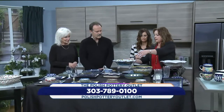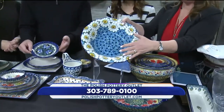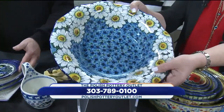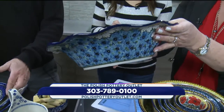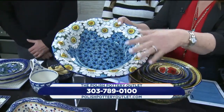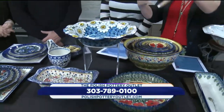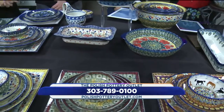If you don't mind, I'm going to hold some of this up. This one, I haven't seen this pattern. I love it. Look at all the detail. And it's on the underside as well. The entire dish is hand-painted. I love these daisies. I have so many different patterns, and I love to mix and match all of them. Yeah, so many people do.